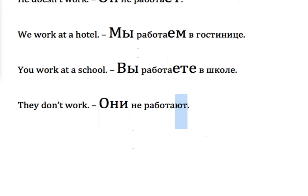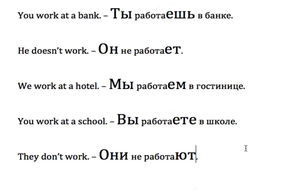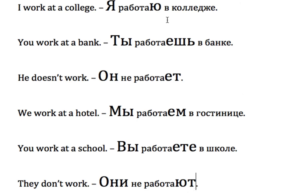So there are some things here that can help you memorize the endings. If you look at all of them together, you will notice that the first form has ю, the last form repeats that ю but with т with it. Then if you look at all of these forms, the only one that has the soft sign is the one with ты. So you don't need to wonder, is there a soft sign or not? It's always there, and it's the only form that has that мягкий знак.